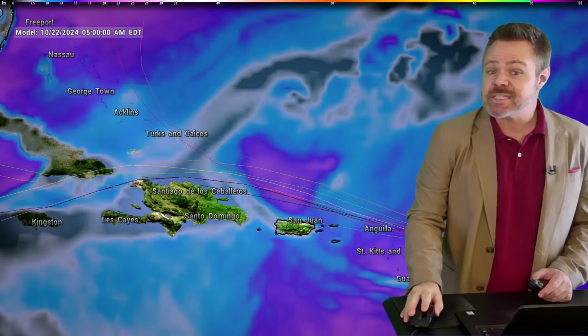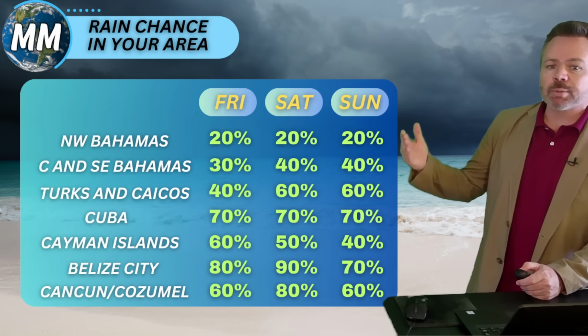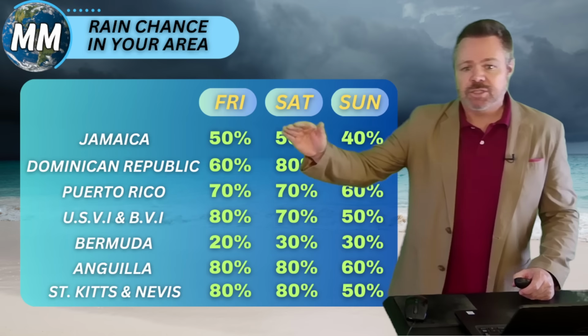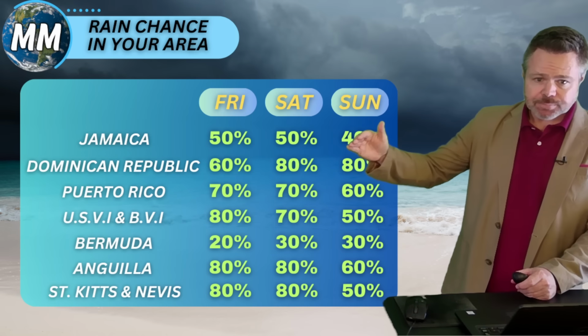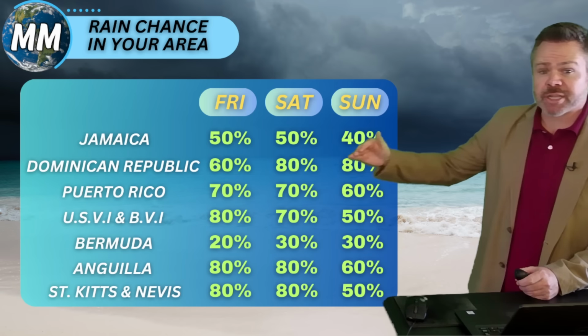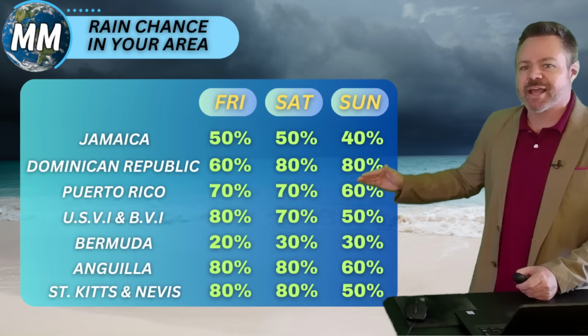It's going to get wet. It could be potentially flooding in portions of Belize, including Belize City. Again, please check in with your local government and officials on that. I'll keep you updated here as well. Cancun and Cozumel, very high rain chance, maybe even a little bit higher than I have on Sunday, but certainly very high late Friday and into Saturday. Jamaica's rain chances are solid, back down to a 40% chance on Sunday. Dominican Republic's rain chances should just continue to climb over the weekend.